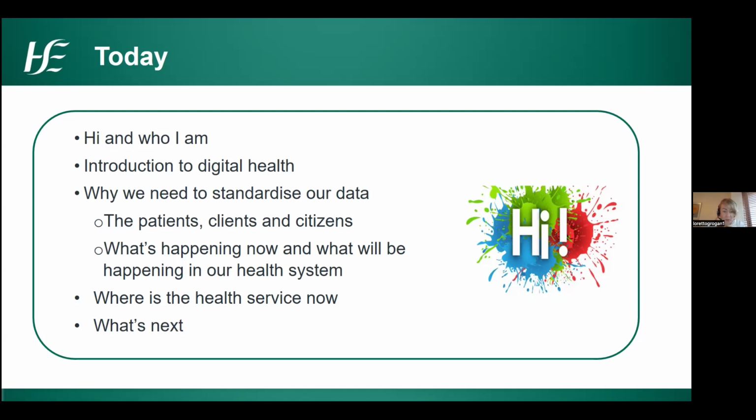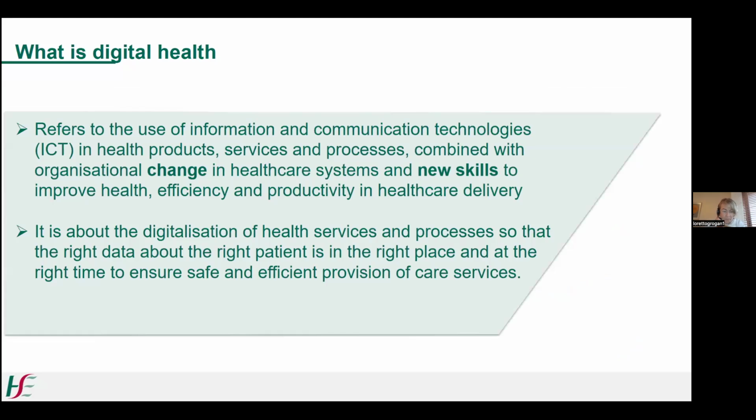So I'm going to talk about why we need to standardise our data. I'm going to focus on patients, clients and citizens, and I'm going to talk a little bit about what's happening now and why it's so important that we have a real focus in this area and what's happening next in the health service around this. It's just a very quick introduction.